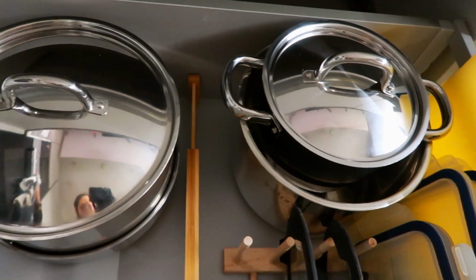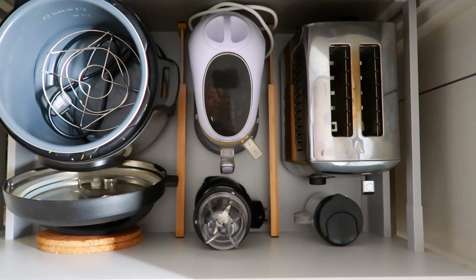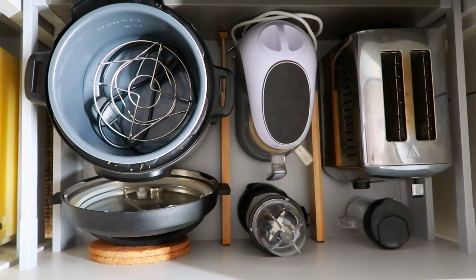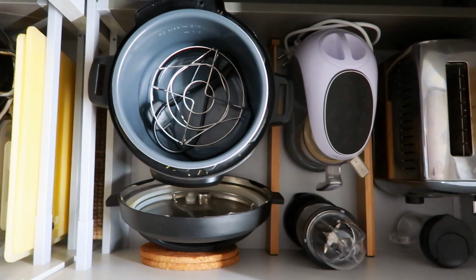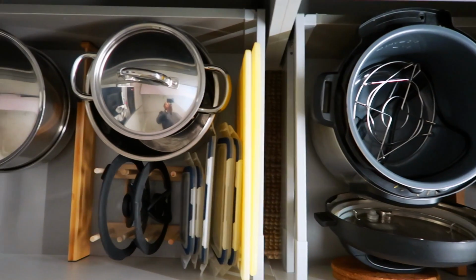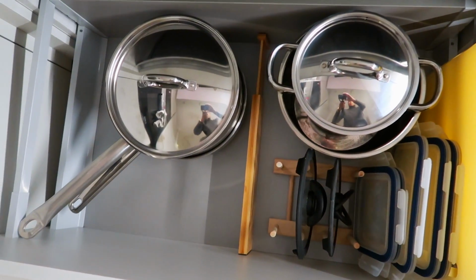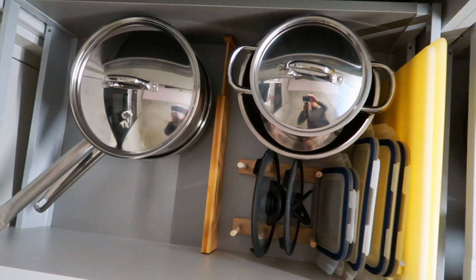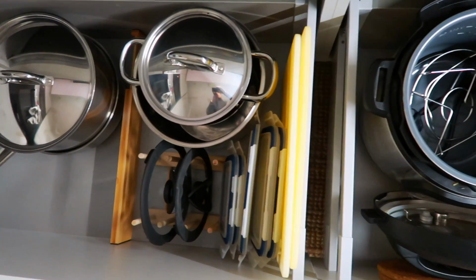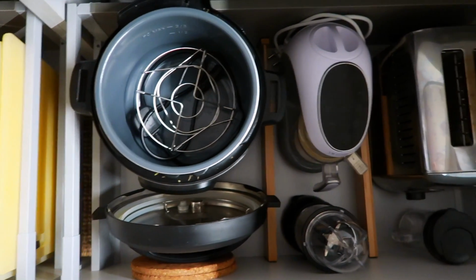These bamboo drawer dividers were such a good purchase. I'm so glad I got them because, again, it just helps to give everything that very organized, very streamlined, sleek look. Now, of course, this is not perfect. There's still a lot of room for improvement, but hopefully over time I can continue to get it more and more organized, and in not too distant of a future, I'll have another update where it is finally exactly how I want it. All right, y'all, that is it.